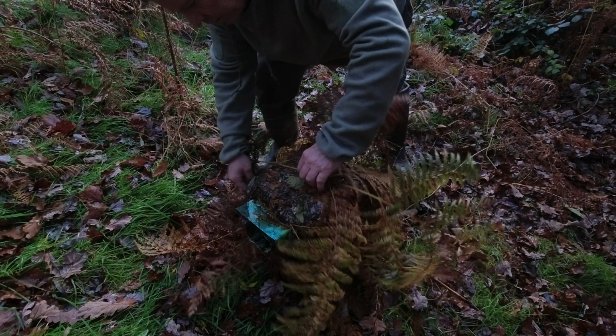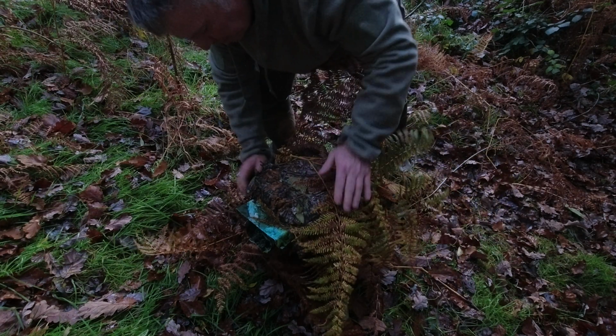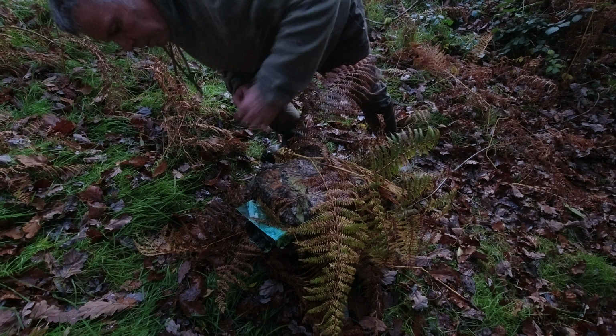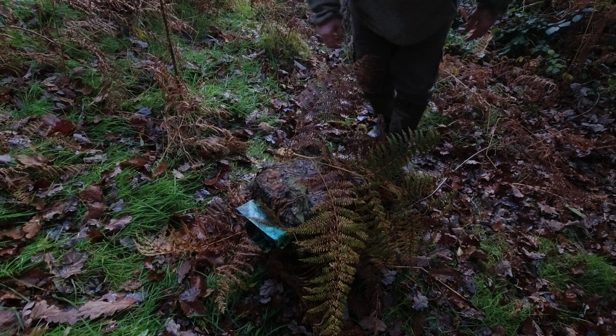They're pretty cute. Okay, I think that'll be okay. There's nothing obscuring the lens. Right, see how that goes.